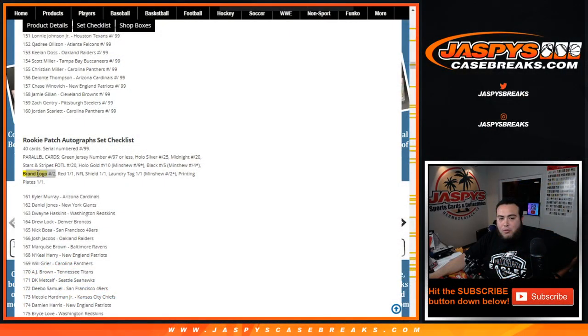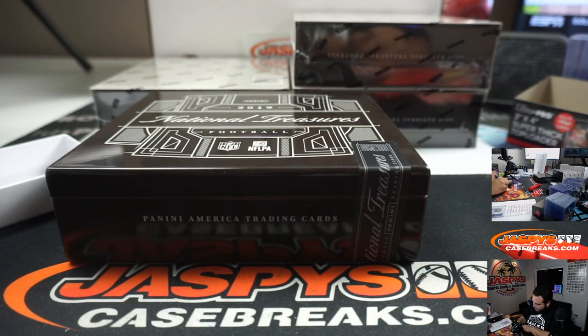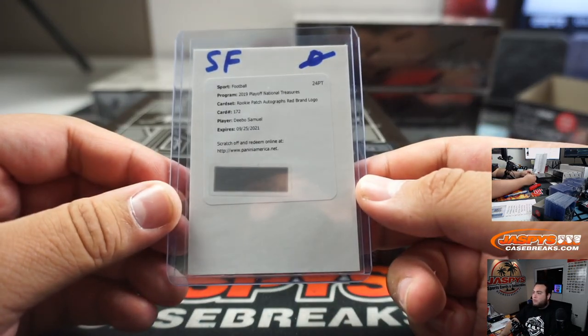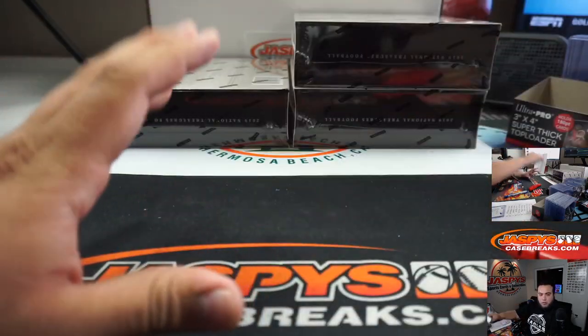And again, even though we know it could be a 1 of 1 or out of 2, it's still going to go to the redemption slot. Brand logo. Out of 2. There you go. Very nice. There you go, Jeff. So this might be like a Nike swoosh or something. Since that's out of 2. There you go. Yeah, that's what I figured. It'd be like a Nike swoosh.